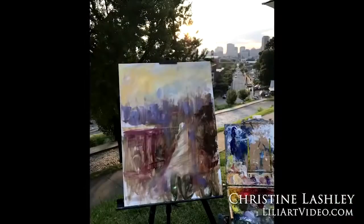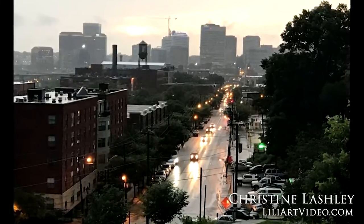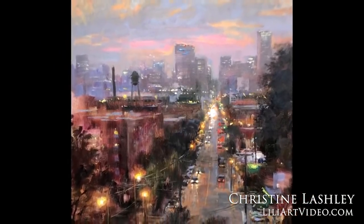And also my painting Twilight, Libby Hill. That was painted over 2 evenings and 1 dawn. And the sky changed each time, and one time it rained, so that was a bonus. I said, oh, there's my rainy street, I'm going to do that. Twilight, Libby Hill is one of my favorite paintings I've done outdoors. It was a large piece.